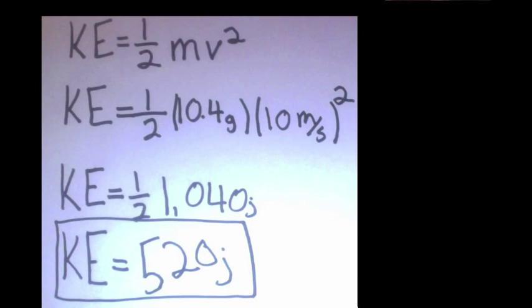Well, it did. We can tell from the video that the carrot is 5 meters away from me and gets to me in 0.5 seconds, making it go 10 meters per second. Plugging that into the equation, kinetic energy equals 1/2 mass times velocity squared. We can go through the equation and figure out that it actually has 520 joules when it leaves the hand.